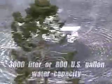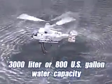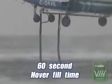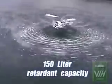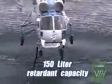The system demonstrates a 3,000 liter or 800 US gallon water capacity, a 60 second hover fill time, and a 150 liter retardant capacity with onboard mixing. You got about 3 feet off of the wheels here. A little forward speed, that's good.